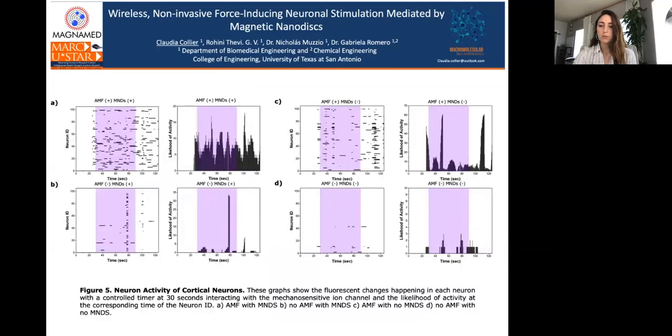Relating to the main portion of the project, in figure 5, we have the neuron activity and the likelihood of activity of cortical neurons. We set the field to turn on at 30 seconds and automatically turn off after 1 minute, as can be shown in the purple shade of the graphs. So in set A, these cortical neurons undergo an AMF with the MNDs in the neurons. In set B, these neurons undergo no AMF, but they do have MNDs. In set C, these neurons undergo an AMF with no MNDs. And in set D, these neurons undergo no AMF with no MNDs.